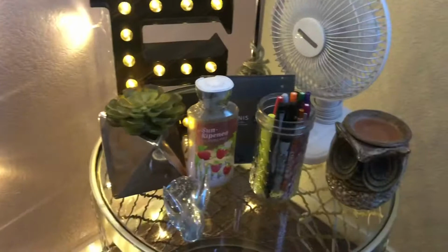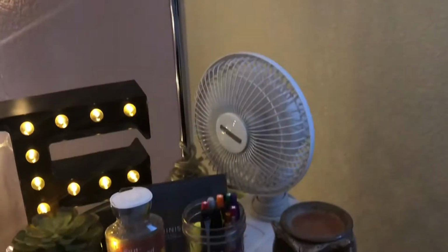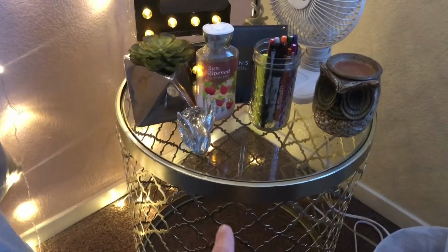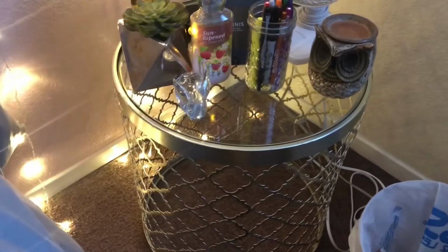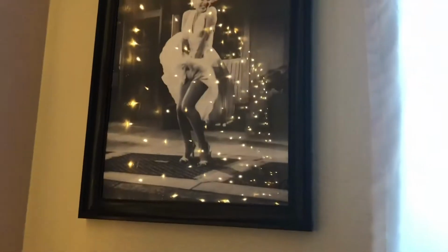I have some lotion, some pens, a picture frame, a wax warmer to make my room smell delicious, and a fan. And then I also have this nightstand, and it's glass and it's cute, and my mom got it from Ross because Ross is the bomb, amazing store, the best store out there, cheapest store. Yeah, it's just amazing.